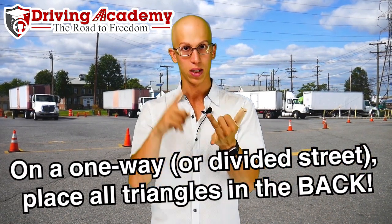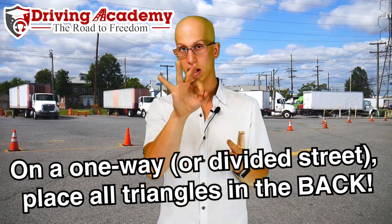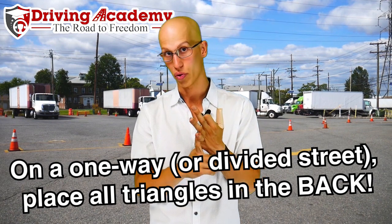So it's going to be 10 feet behind, 100 feet behind, and then 200 feet behind the vehicle. You're going to have 3 triangles. You always need to set all 3.